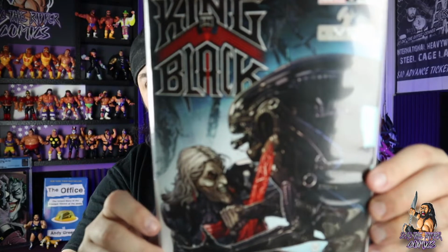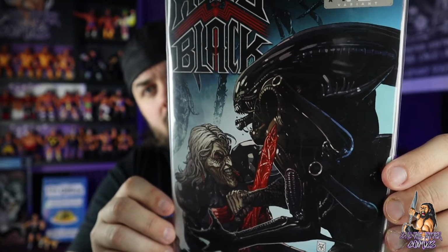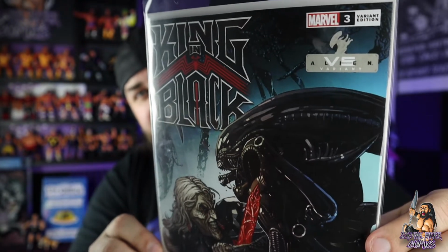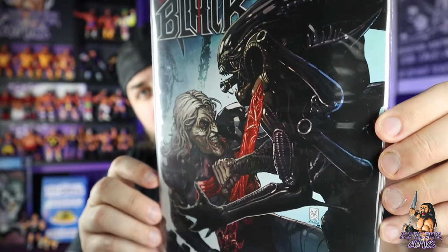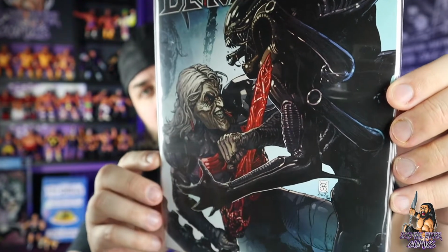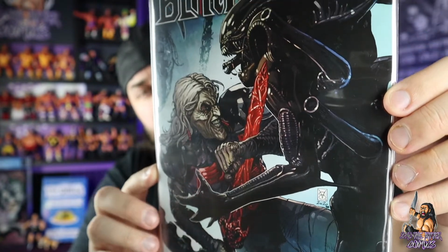Earlier I showed you the cover A of King in Black issue number 3. This is the Alien vs. Marvel crossover variant cover, where we see Knull trying to impale the xenomorph. And I absolutely love this cover. This one's really cool. The xenomorph looks good. Knull looks okay. His sword looks badass, trying to impale him. Very cool.